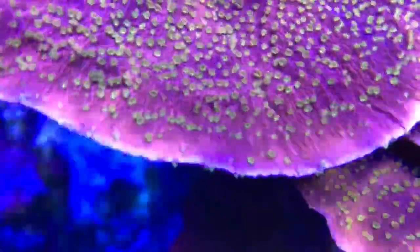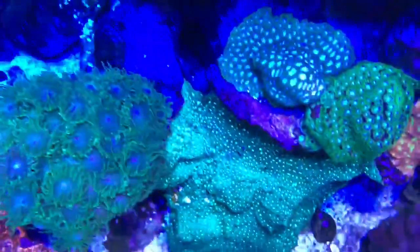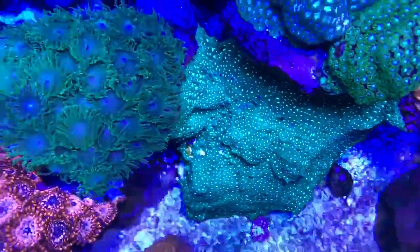And the star of the show is my Starburst Montipora. This whole lower section is going to be trimmed off because of how much it's shading everything underneath.